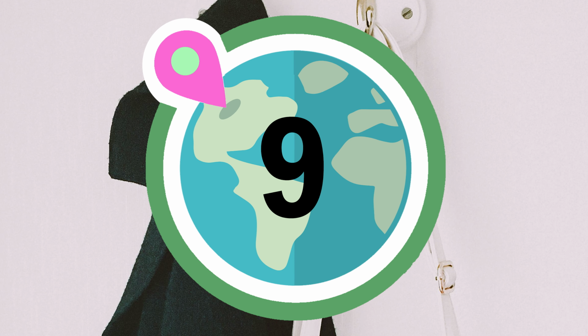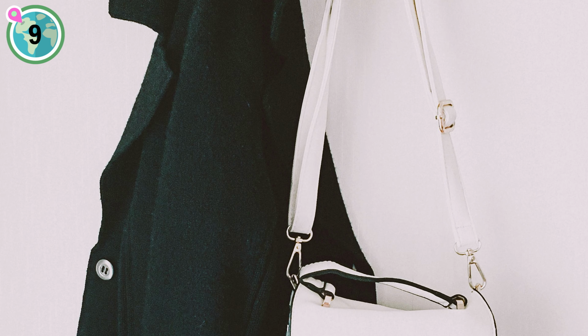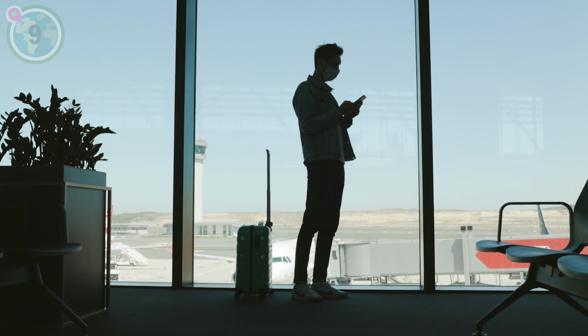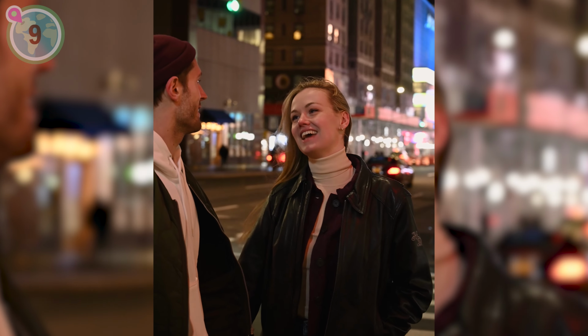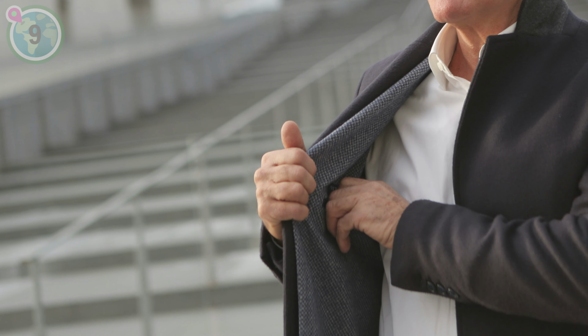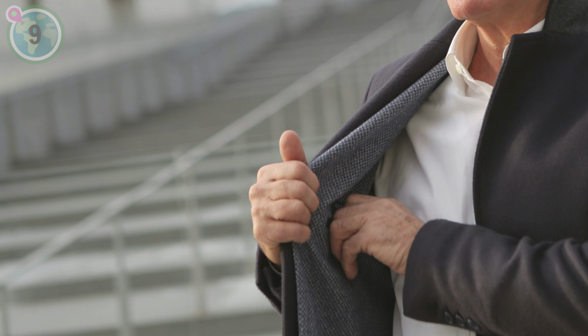Coming in at number 9, we suggest saving space by wearing your bulkiest clothes and shoes on the plane. The more you wear, the less you need to pack. If you're traveling to a cold climate, wearing your heavy jacket or boots can free up a lot of room in your carry-on. And remember, your jacket has pockets for extra storage.